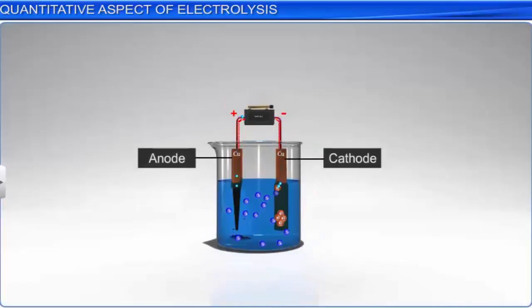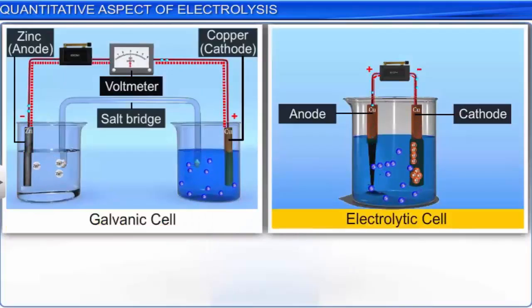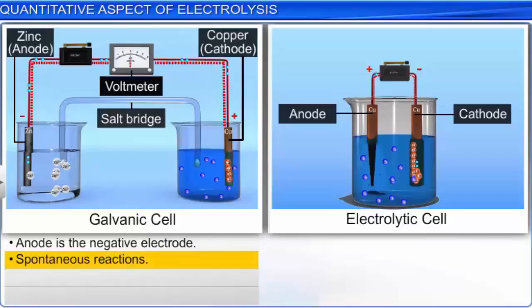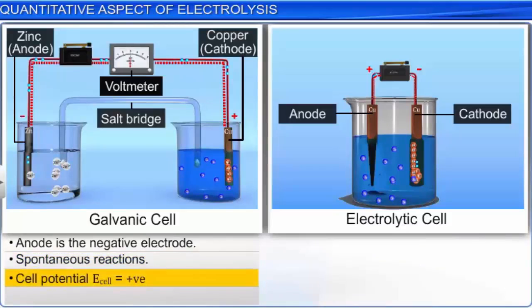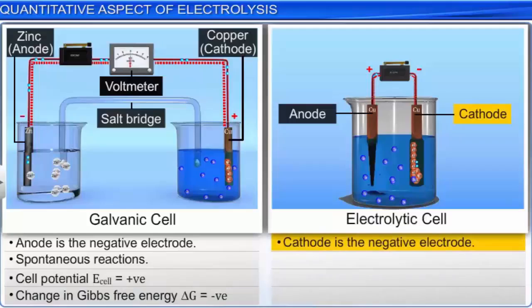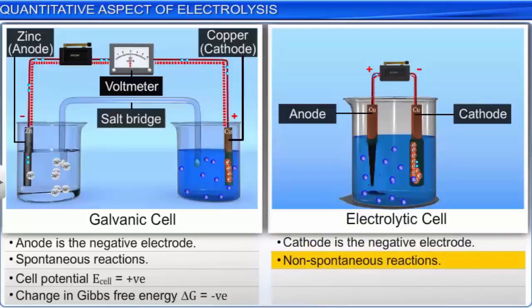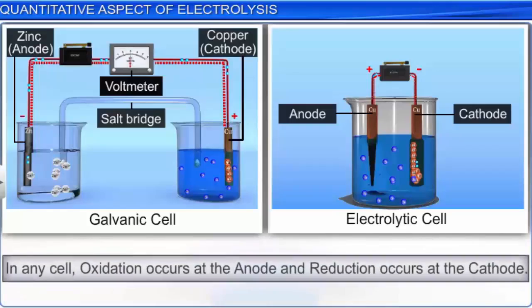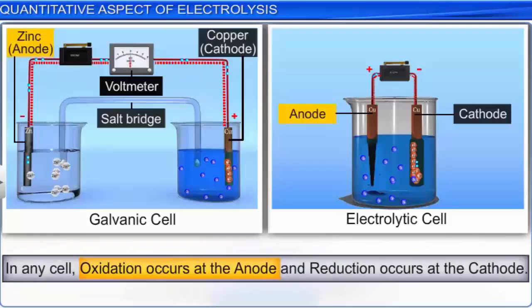Students often find it difficult to remember the difference between galvanic and electrolytic cells. In galvanic cells, the anode is considered to be the negative electrode, and reactions are spontaneous. The cell potential is always positive, and the change in Gibbs free energy is negative. In electrolytic cells, the cathode is considered to be the negative electrode, and the reactions are non-spontaneous. The cell potential is negative, and the change in Gibbs free energy is positive. Remember, in any cell, oxidation occurs at the anode and reduction occurs at the cathode.